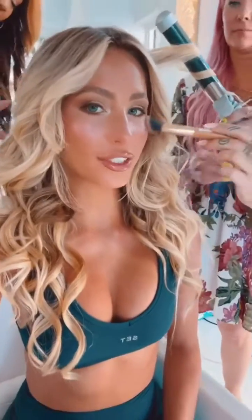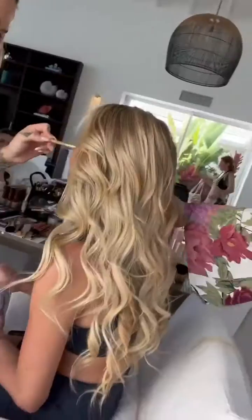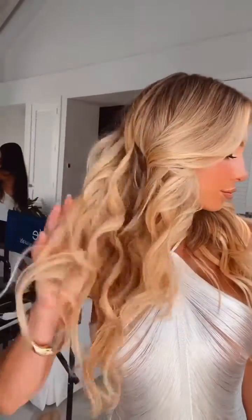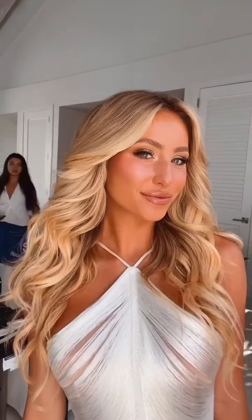Here's the glam for today with big voluminous hair. I'm so excited. So then I tousled it, brushed it out, so we got a really big, voluminous, gorgeous wave. I mean, look how beautiful Alix looks. And this Tarte makeup Lex did is so stunning.